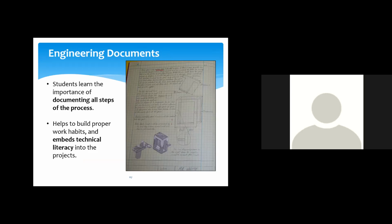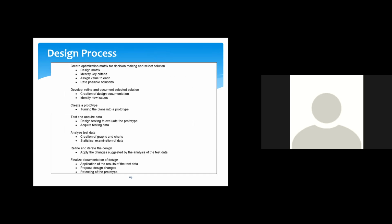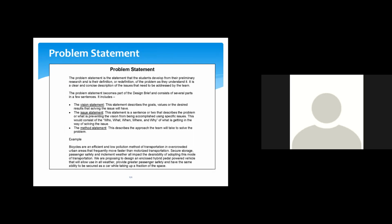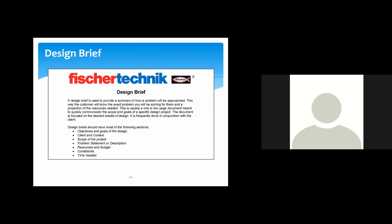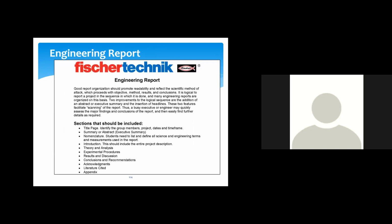Now, this is going to include requirements for maintaining an engineering notebook. The elements that make up the design process are outlined. Examples of design documentation are discussed. The problem statement is explained, including its components, the vision statement, the issue statement, and the method statement. Points to be summarized in a design brief are discussed. The elements of testing protocol are outlined. And finally, the required components for an engineering report are also outlined and spelled out.